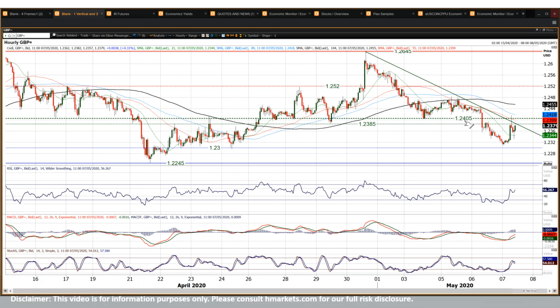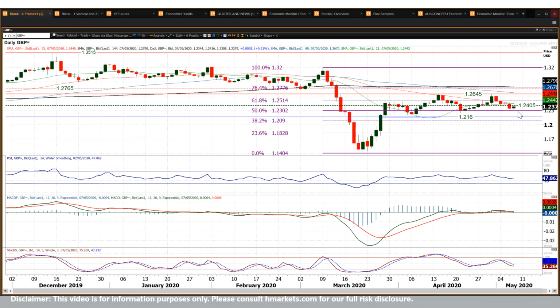As I said, 2405 is a mid-range pivot area. If you see the market decisively above there on a consistent basis, I think that would suggest generation of more positive momentum again for cable. But essentially, we are still playing out within this range, aren't we?